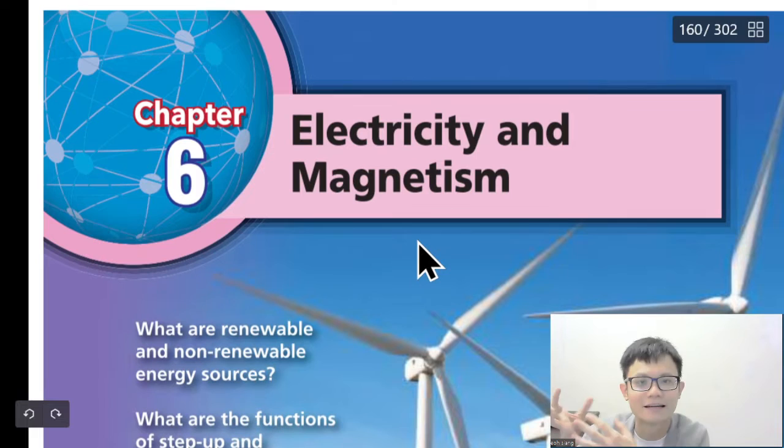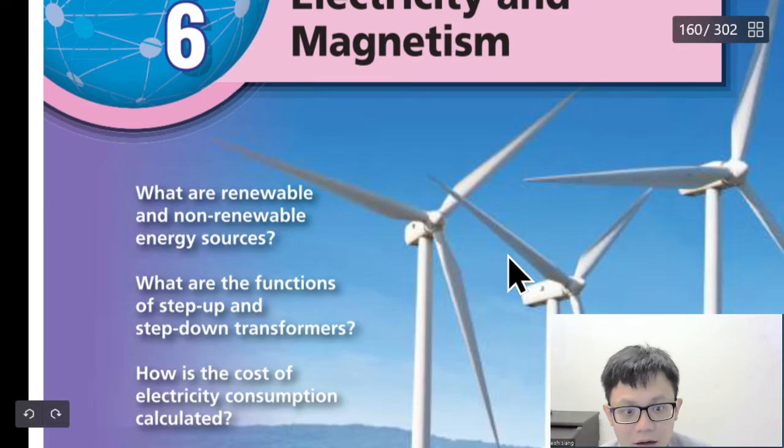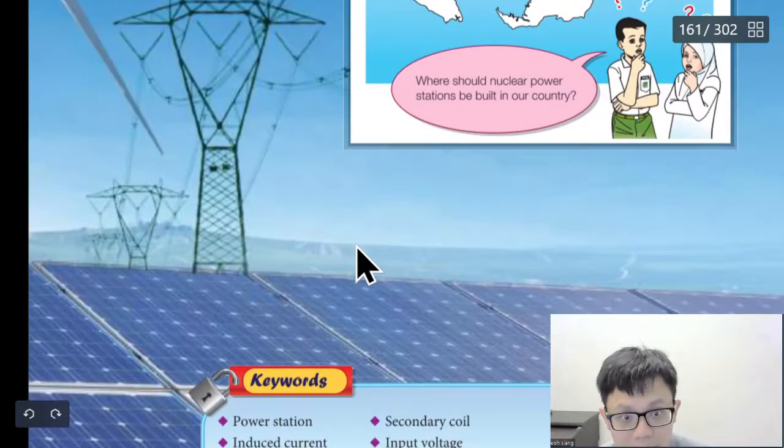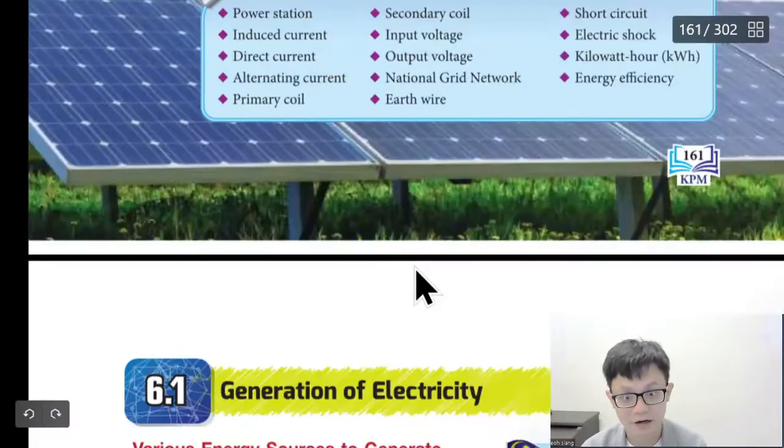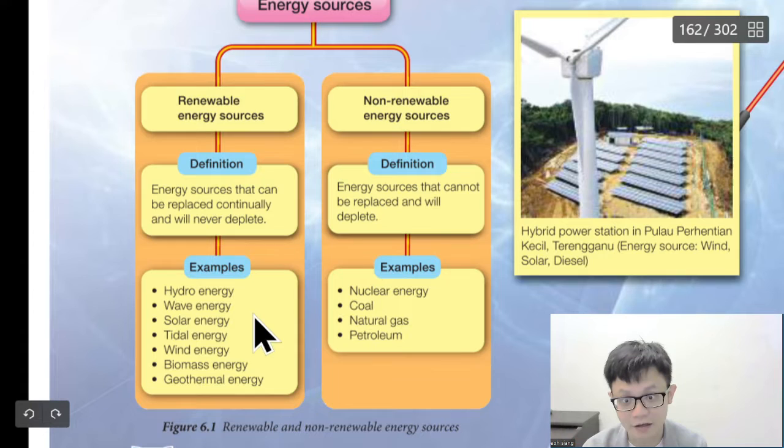Electricity and magnetism. Of course, Malaysia is using a lot of electricity. And what is the main electricity source in Malaysia? Do you know what is the main electricity source in Malaysia? A lot of people thought that it uses water. A lot of people thought that Malaysia uses a lot of hydro energy. But actually it's wrong, because the main energy of Malaysia is actually the burning of fossil fuel.